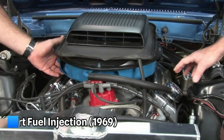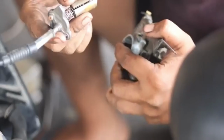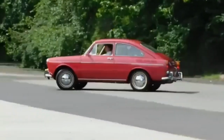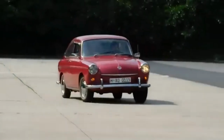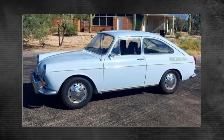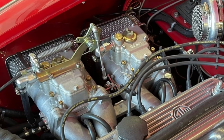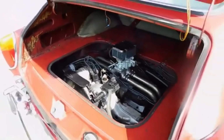Number 7. Smart fuel injection, 1969. Old carburetors were basically guessing. They mixed fuel and air and hoped for the best, regardless of temperature, altitude, or engine conditions. The 1969 Volkswagen Type 3 changed that with a Bosch electronic fuel injection system that used sensors to read actual conditions and deliver exactly the right amount of fuel in real time.